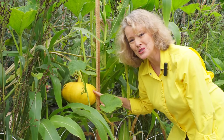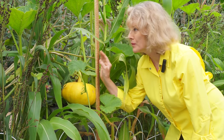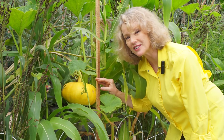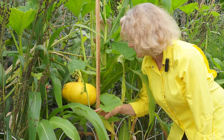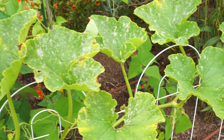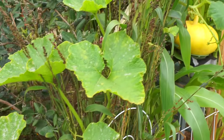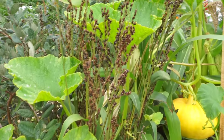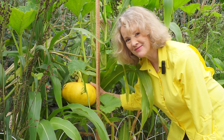This is pumpkin number two. And the vine grew up through the native glass gem corn because the leaves were reaching up to the light. And so I've created this makeshift support and hope that I can baby the leaves, beat down the powdery mildew to keep enough nutrients coming through the vine so that this baby reaches maturity.